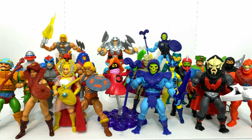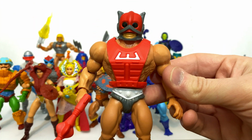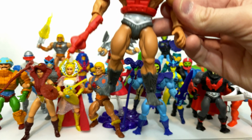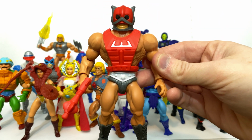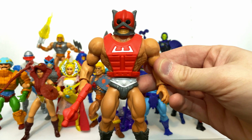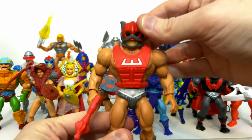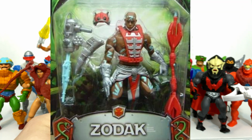And next up, at number 21, we have Zodak. Even though Zodak is quite a bit more interesting than Prince Adam, at the same time I feel like there's a couple of areas where this figure is a little strange for me. And this is just a true example of just how subjective this list is. Zodak just never really quite worked for me in his original form, so I was always really happy to see Zodak with a K in the 2000X Masters series definitely address some of that blandness that I felt about the original figure.